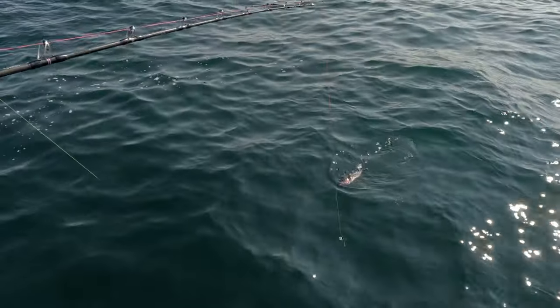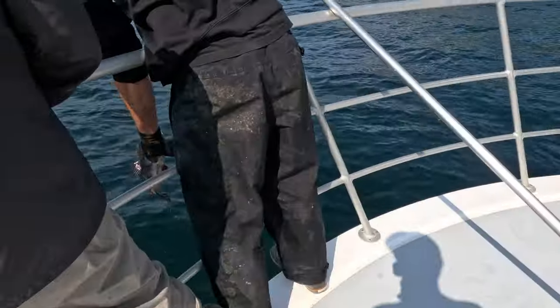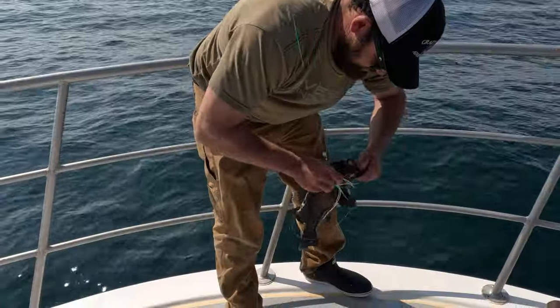That's a rockfish. Alright, you get three of these. You get three of those. Woo! Perfect. Three rockfish? Alright. Three rockfish, yes sir. Drop it back down, see if they eat just the hoochie. I'm interested to see.